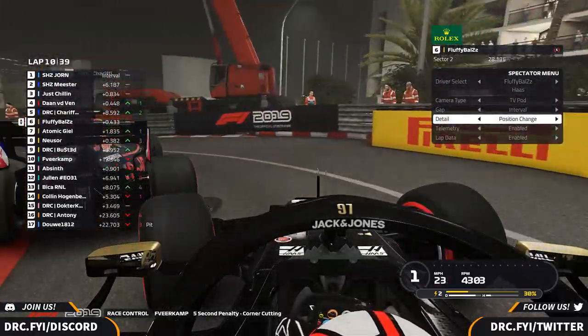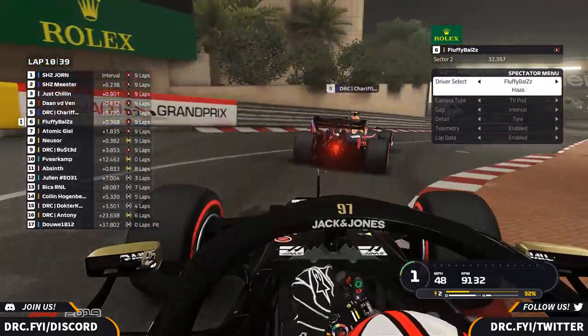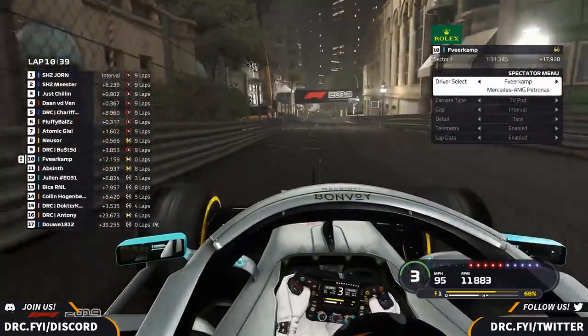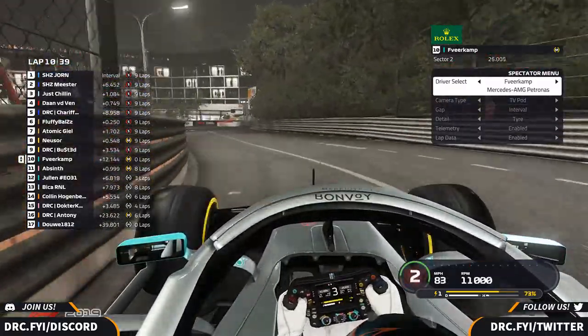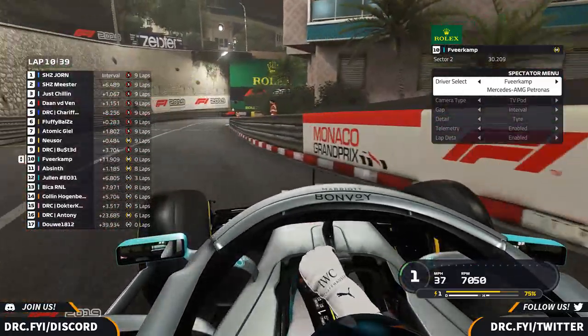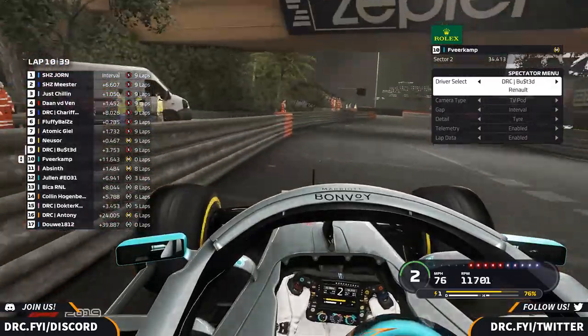Oh, Vivica, 5 second penalty for a corner cut. That is a big corner cut. Where was he? That must have been the first corner. He's obviously just taken that a little bit too tight, and as such has picked up a big penalty to his name. He'll serve that if he stops again. If he doesn't, he'll be handed that at the end of the race. And I just need to remember that he has that penalty.